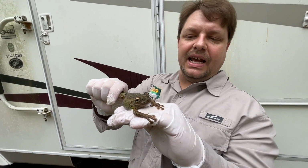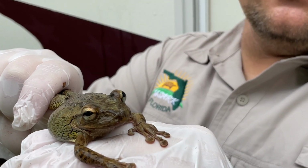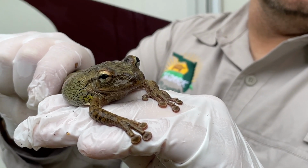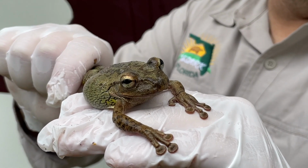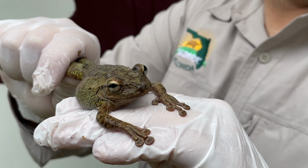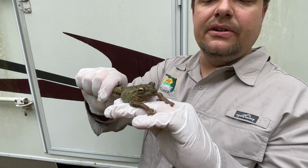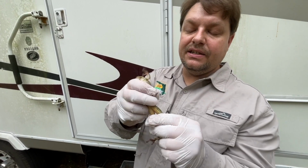I would just have to add that I don't think anybody who's not a veterinarian or a biologist should really have a responsibility for killing animals. Most people can't identify these properly. A lot of people have trouble telling these apart from native frogs. So I'd be very careful of just killing any frog that people on social media are telling you to kill because it's invasive. You don't want to kill native frogs or toads just because you're trying to kill invasive ones.